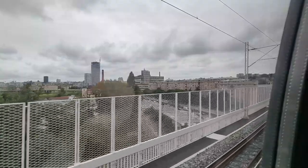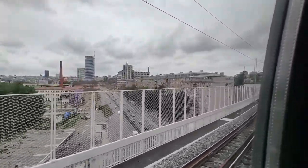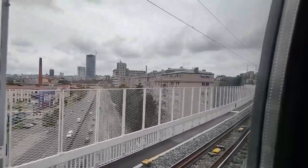We are approaching terminal station. We kindly ask passengers to prepare to exit. Serbia Voz wishes you a pleasant stay.